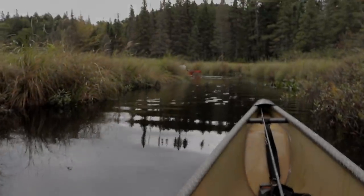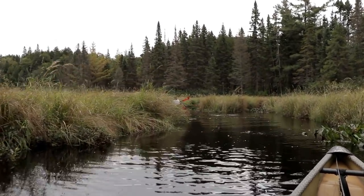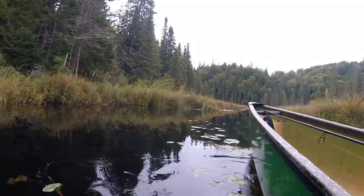Well, we're on the other side now. We're getting exactly what we wanted. Nice, tight, narrow stream. Creek, river, that's it, river. It's a river.